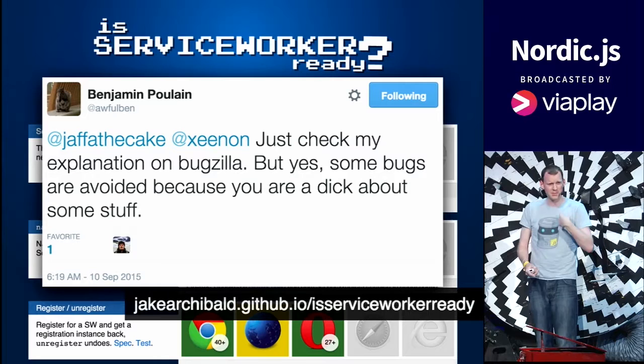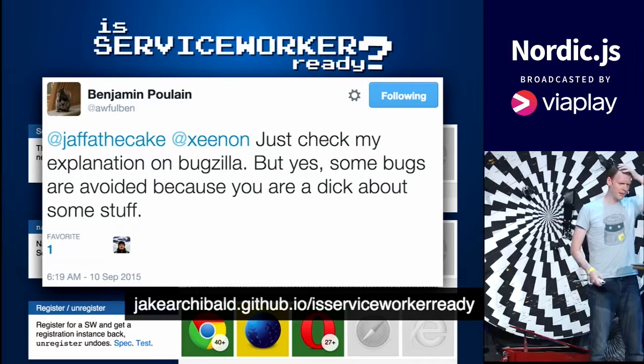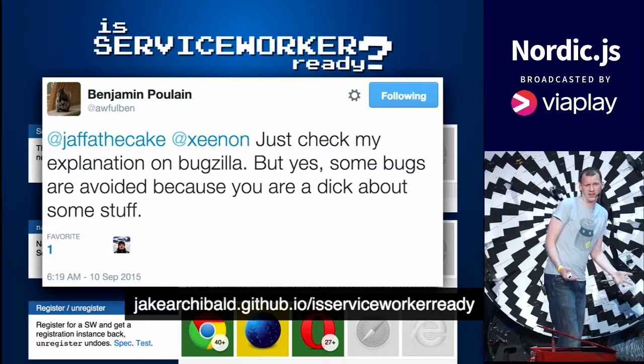Am I reading that wrong? I don't know. I mean, I asked them to tell me which bugs they're holding back on, but they wouldn't say. So at the after party, if your iPhone does something wrong, come and find me and tell me I'm a dick, and I will tell you I'm sorry, because I think it's my responsibility now.